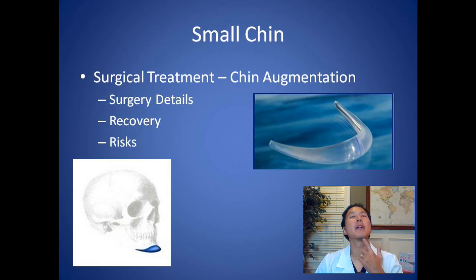I don't put the chin implant through an incision underneath. Some people do that. I've been taught how to do it through the inside of the mouth, and I like the idea of not having a visible scar from it.